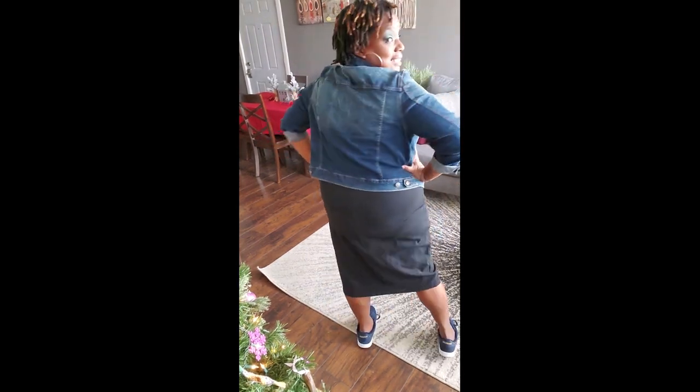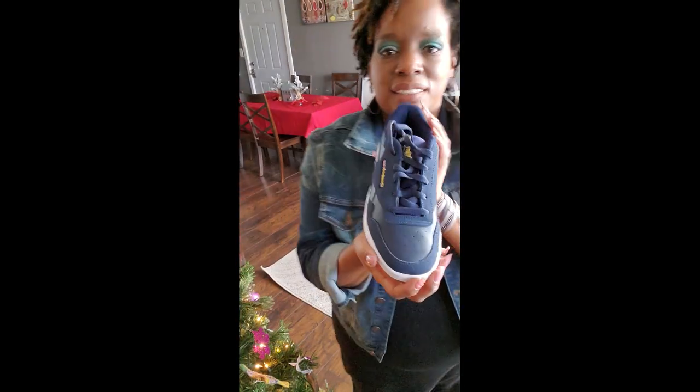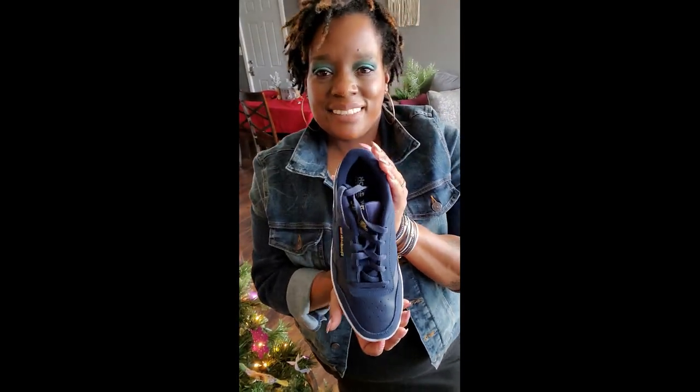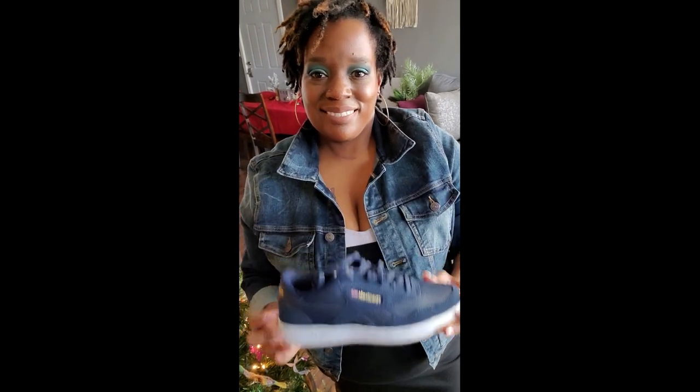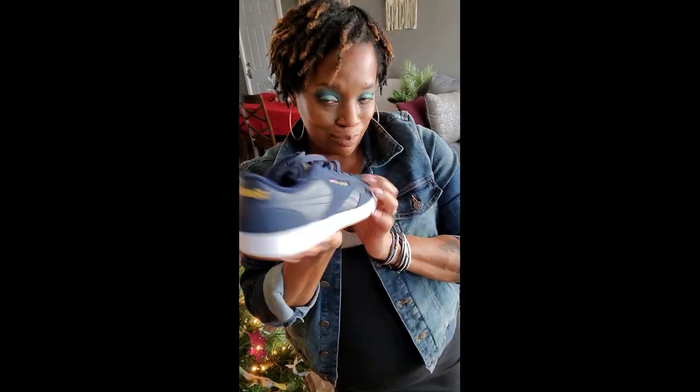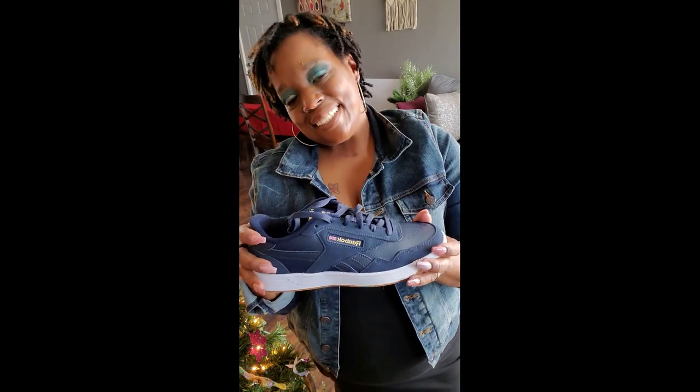But very casual tennis shoe. I love the navy blue and it also has the gold detail. And what I especially love about tennis shoes is when it has that kind of a beigey bubblegummy sole. I just think that looks so retro. But these were a great pair of shoes for the winter time since they are kind of a suede-ish material.